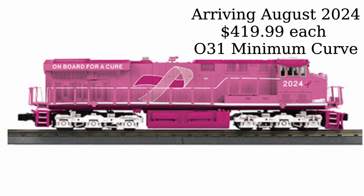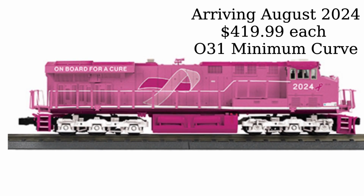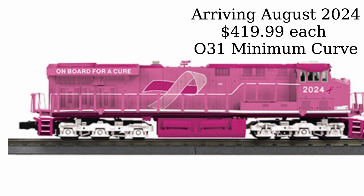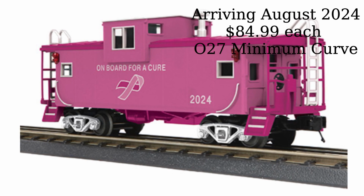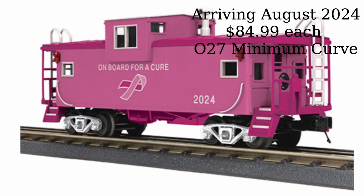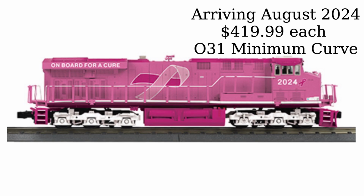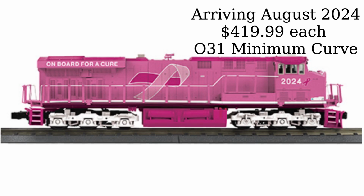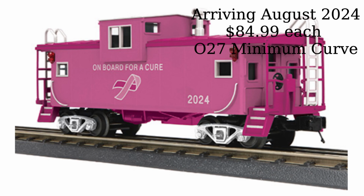MTH Electric Trains has announced an exclusive Rail King O-Gauge Imperial ES44AC diesel locomotive and matching caboose in unique cancer awareness colors for exclusive distribution by Easy Catch and Dixie Union Station. The locomotive and caboose, each sold separately, will be available in extremely limited quantities beginning in August 2024. The early order price for the ES44AC diesel is $419.99, and the extended vision caboose with LED lights is $84.99.